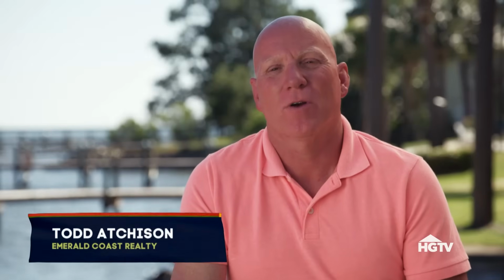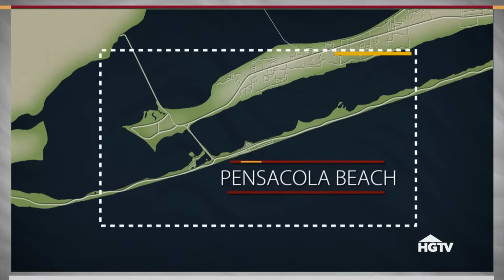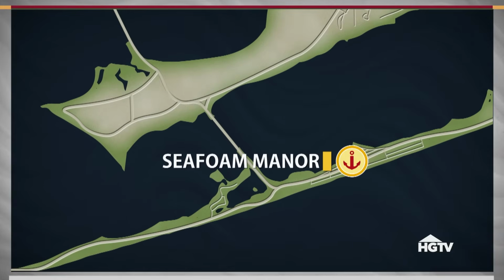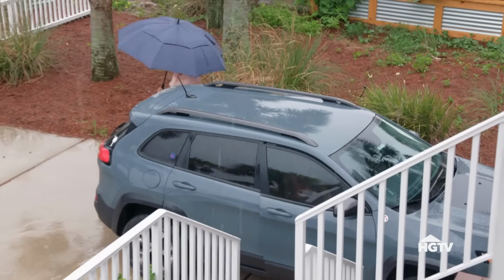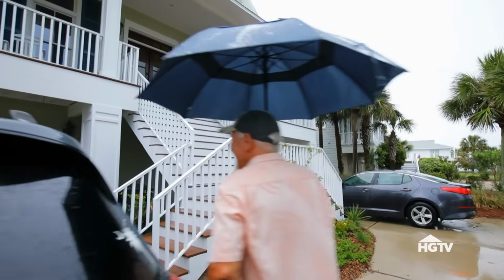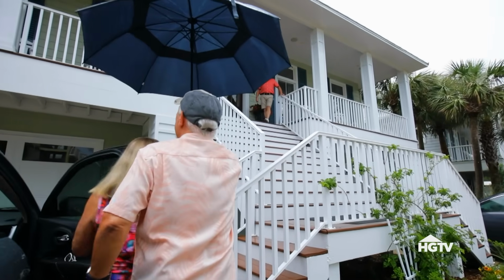Chris and Patty really want great water views, so I'm taking them to SEAFOAM Manor, located about 15 minutes east of the downtown Pensacola Beach area. This house has a huge open concept living space, so I think Chris and Patty are going to love it. What a day to go look at houses. All right, here we go. Okay. Try to stay dry.